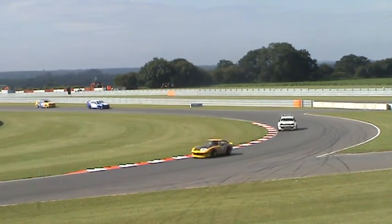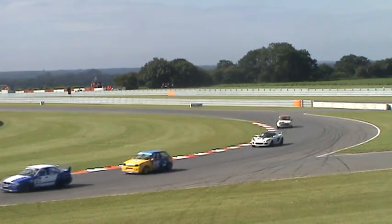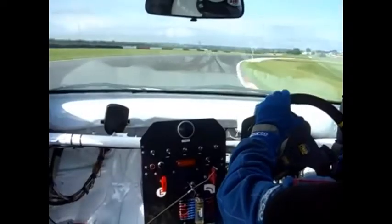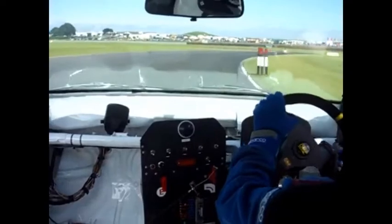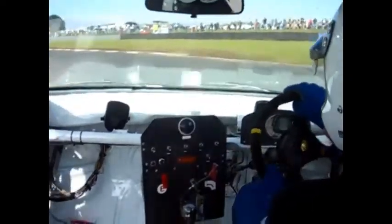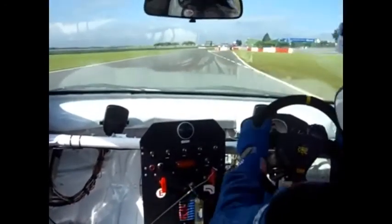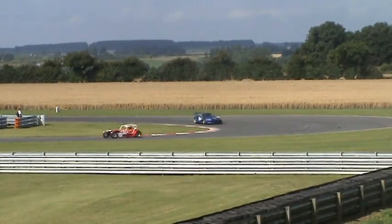Just heading through there is the Class H leader for historic cars. That is Brian Morris in the Datsun 240Z. Heading through Coram down towards Murray's is Mike Williamson in the Class B lead. He led by 1 second last time. That's been extended this time to 2 seconds.